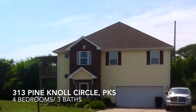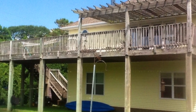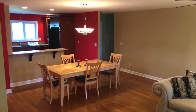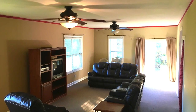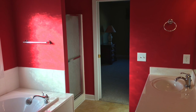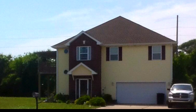313 Pine Knoll Circle in Pine Knoll Shores is a custom-built, spacious home with over 3,000 square feet. This large four-bedroom, three-bath home features many extras, including a fireplace, an updated kitchen with premium appliances, a double-attached garage, and a large yard at the end of the cul-de-sac. The expansive ground floor features a large family room, bedroom, and full bath, great for guest quarters. The open concept main living area is on the second floor, including the master bedroom with an ensuite and a large walk-in closet and a jetted tub. For more information on this home or to schedule a private showing, call us today at 252-503-2302.